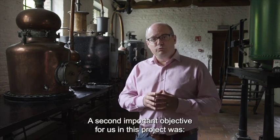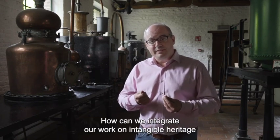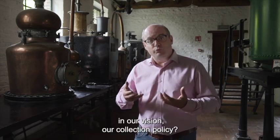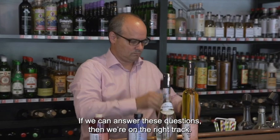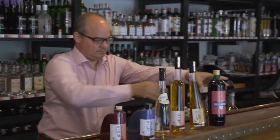En een tweede belangrijke doelstelling voor ons binnen dit project is dan: hoe gaan wij onze immateriële erfgoedwerking integreren in onze visie op onze collectie, in ons collectiebeleid? En als we daarvan geraken, dan hebben we een mooi traject afgelegd.